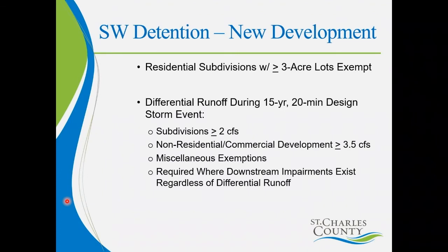There's some miscellaneous exemptions in this, such as if you're draining into a lake or a large body of water that doesn't have any erosion problems, that you may not need these detention standards. But I'm not going to go through all of that. Those are in the design requirements. There's also a caveat where if we have downstream impairments or downstream problems, these things can be required regardless of the runoff differential.